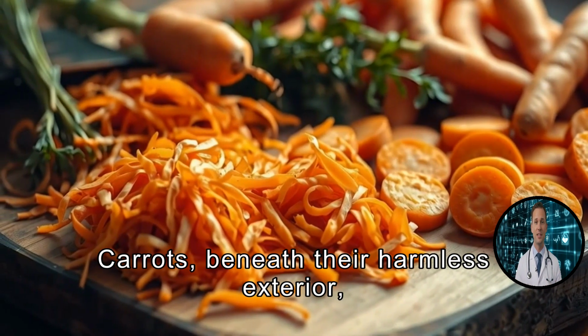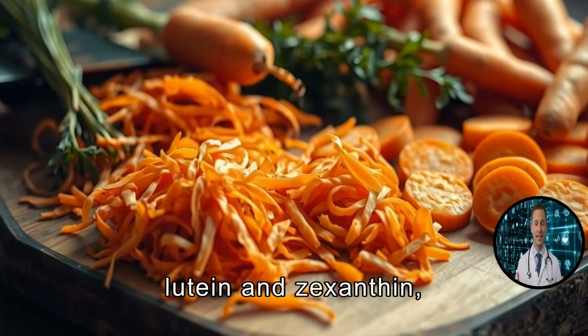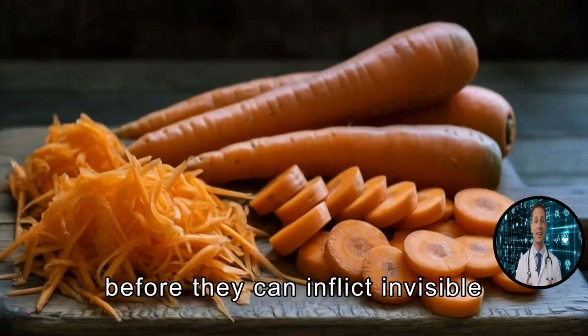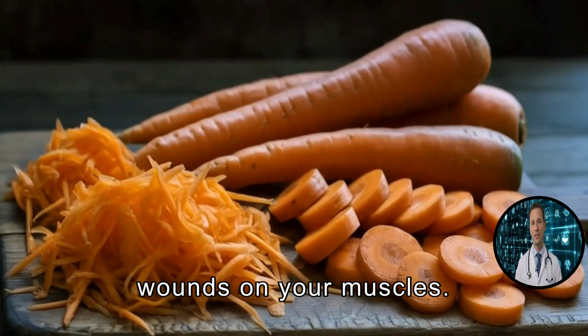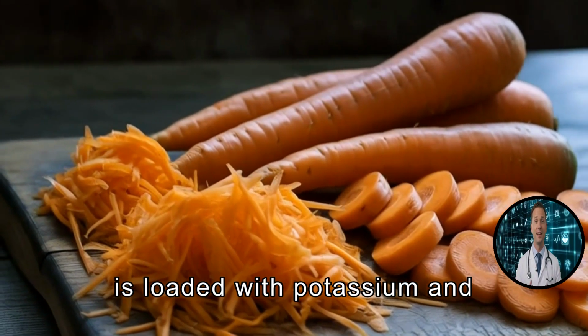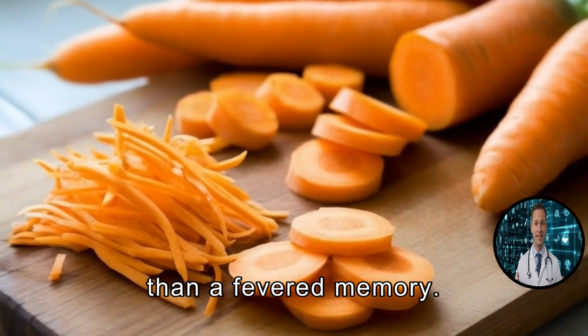Carrots, beneath their harmless exterior, seethe with antioxidant agents like lutein and zeaxanthin, silent chemicals that dismantle free radicals before they can inflict invisible wounds on your muscles. This root, dug from the darkness of the earth, is loaded with potassium and fiber. Without them, healthy legs become nothing more than a fevered memory.